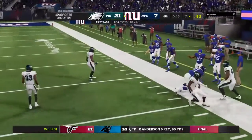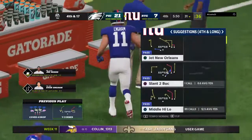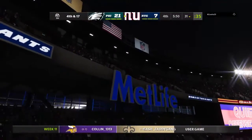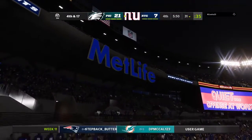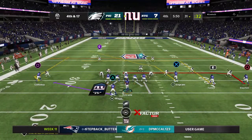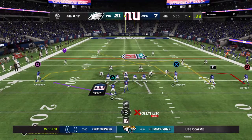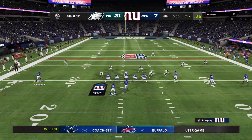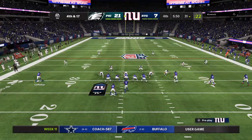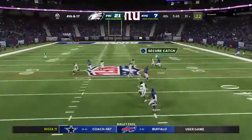It's incomplete. Took a shot, couldn't connect. This defense was definitely alert to the possibility of the deep ball, and they were more than ready for it. They've got the lead, 4th quarter. Maybe can expect more passes like that downfield. All right, they're going to try and keep hope alive here on 4th down. They're going for it. As expected, they're going for it to keep the drive alive.